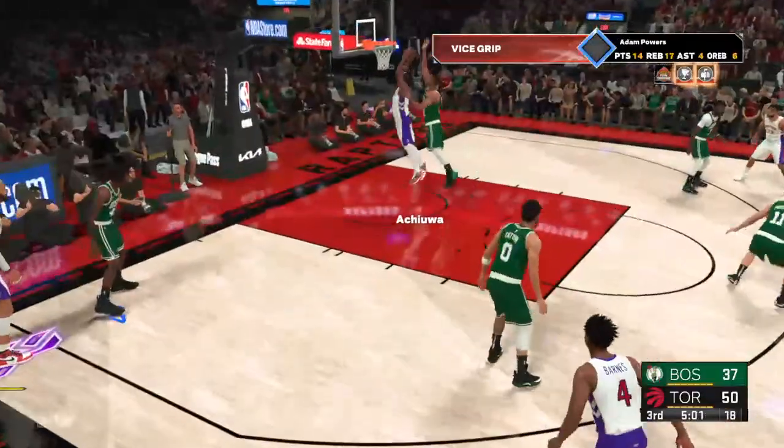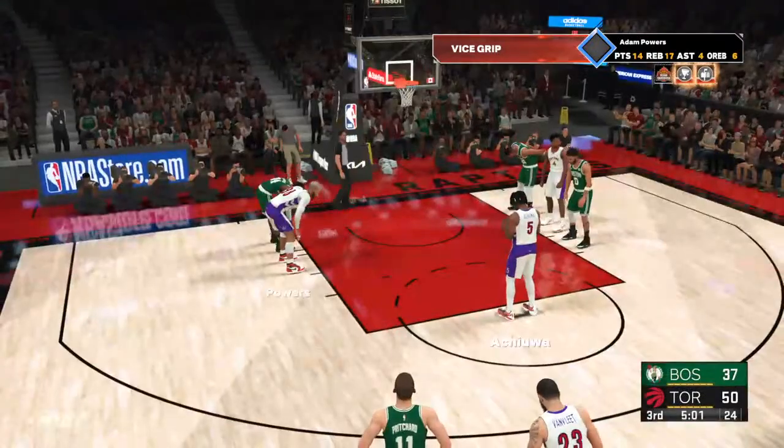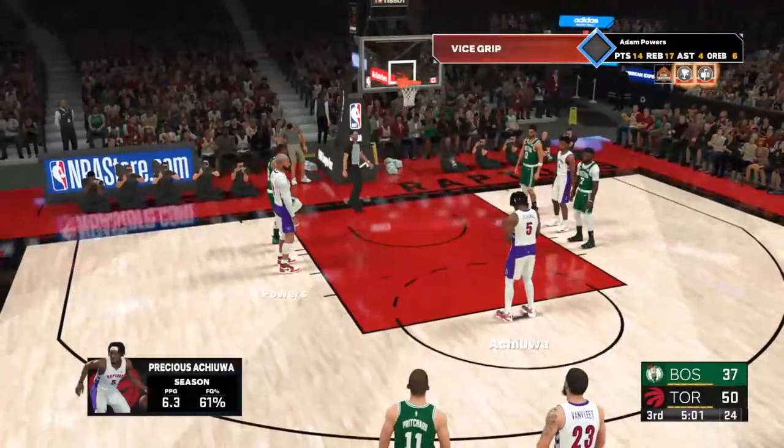Down low. Here's Achua. And foul on the shot. He'll shoot 2 at the free throw line. That's his second personal foul on Horford. Wow, he got whacked on that one. Shouldn't be much debate there.